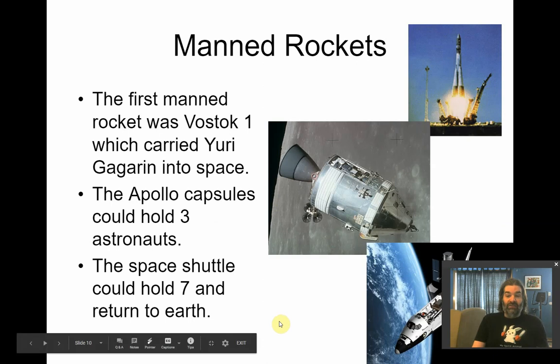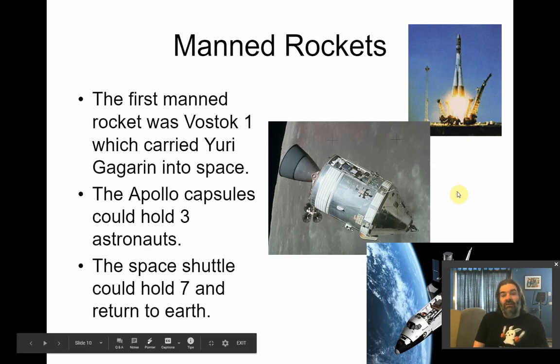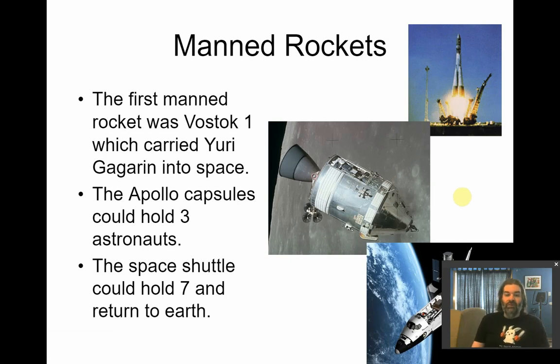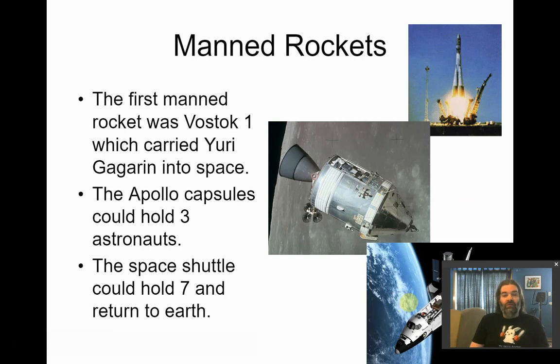All right, manned rockets. The first manned rocket was called Vostok 1. That's the one in the top corner here. That carried the Soviet astronaut Yuri Gagarin into space. Other famous ones are the Apollo capsules, which could hold 3 astronauts. They're the ones that went to the moon. The space shuttle could hold 7, and that's the biggest rocket we've ever made. So we've never made a rocket that can hold more than 7 people. So that's going to be the trick to getting people interstellar: we're going to need way more than 7 people. Biologists tend to say you need at least 1,000 people to make a viable colony.